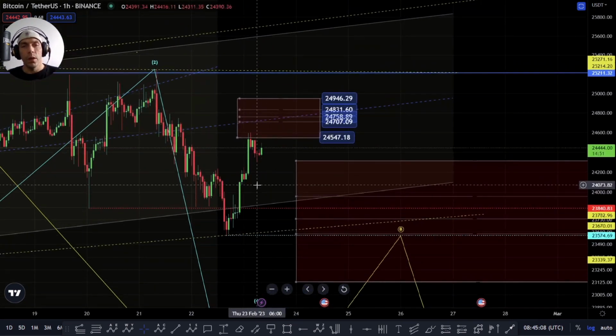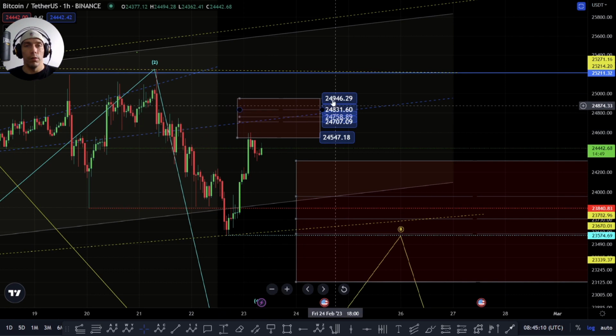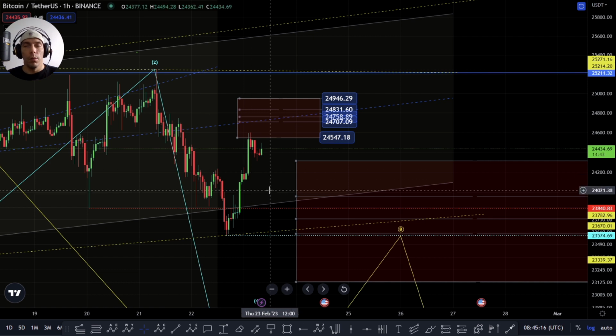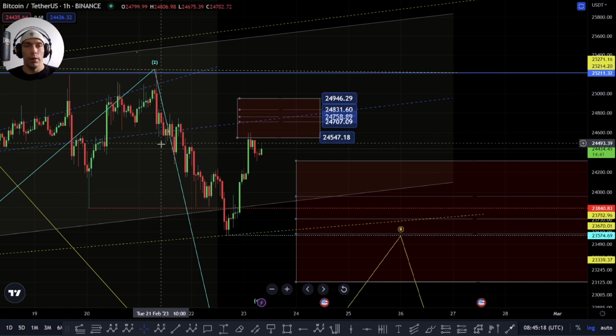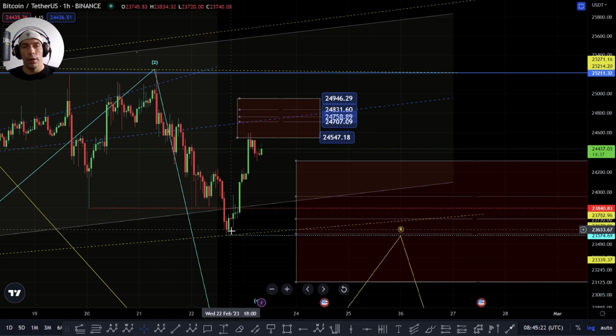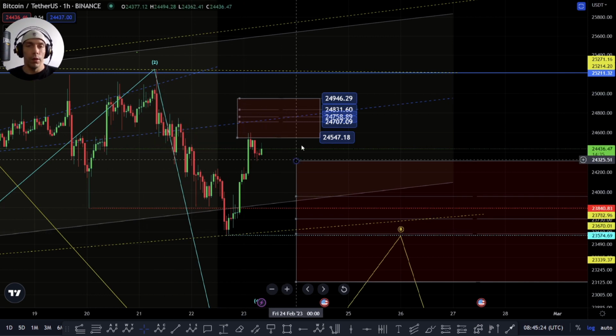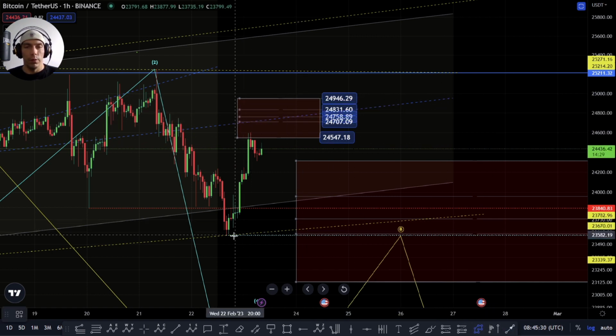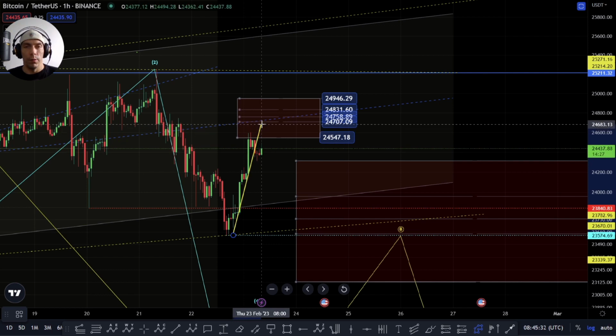So if we do continue to get rejection below this high point here of this 25,252, we need to be aware that we can argue that potentially we could count this as a diagonal to the downside here. And then we could be looking to form a wave two. So if we do face rejection in this area, what I'd be looking out for is basically to see whether we form something like this.